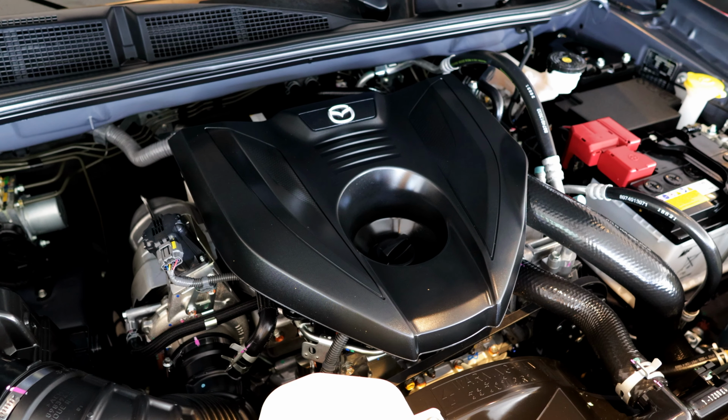Now when you go down from there, beside the shifter, we have a button for hill descent control, which this BT50 4x2 also gets. So despite being just a 4x2 variant, we still have that hill descent control.